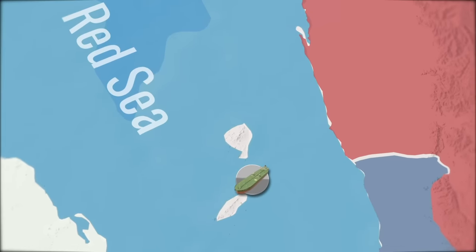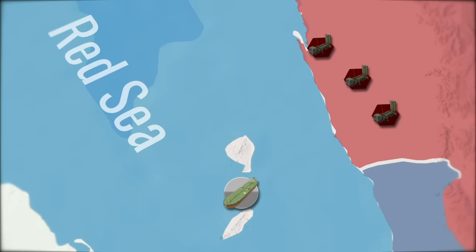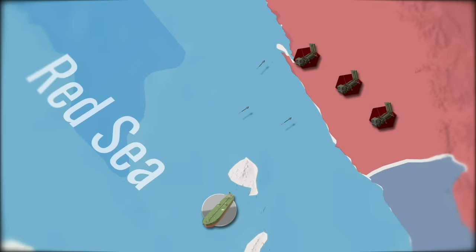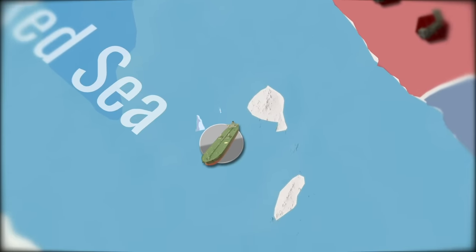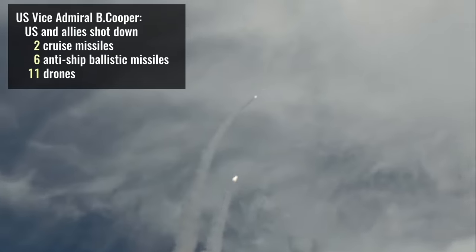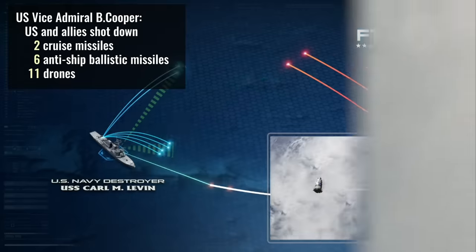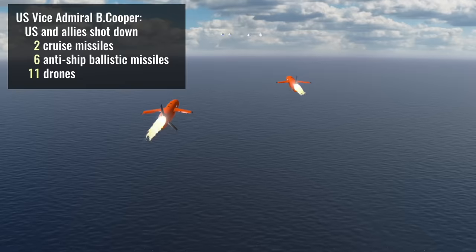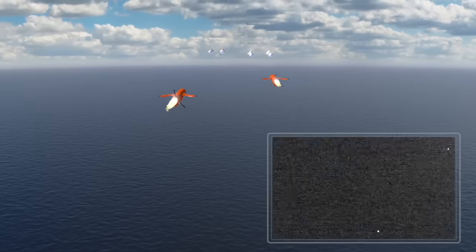Houthis often used more than just one ballistic missile per ship, with often just one managing a hit, and in some instances, multiple missiles fired managed no hits. While the US ships did shoot down two cruise missiles, it appears that pretty much all munitions reaching the cargo ships were drones and ballistic missiles, not subsonic cruise missiles.